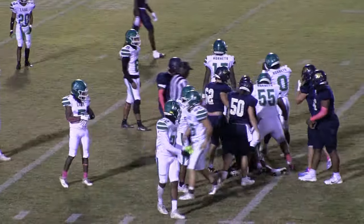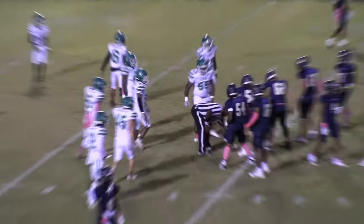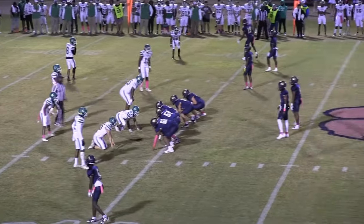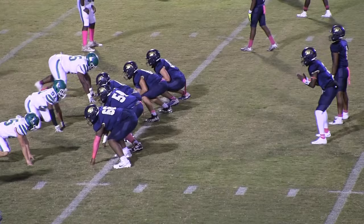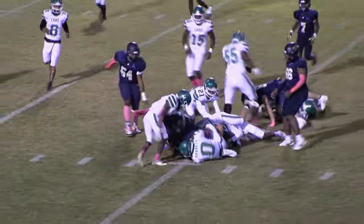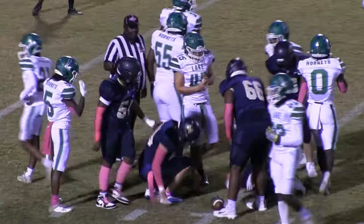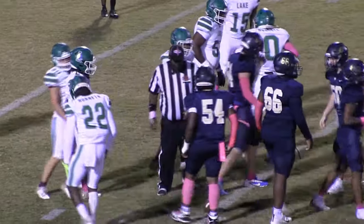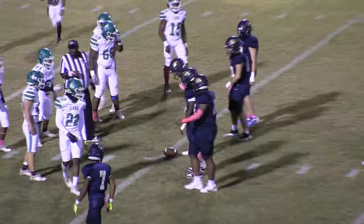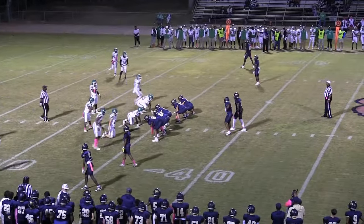Hobson on the zone play. Gain positive yardage. Gain of about 2. Brings up second down and 8 yards to go for the Panthers. Hobson again running hard. Tackled by 2 or 3 Hornets. Gain of about 4, which brings up third down and 4, Panthers.